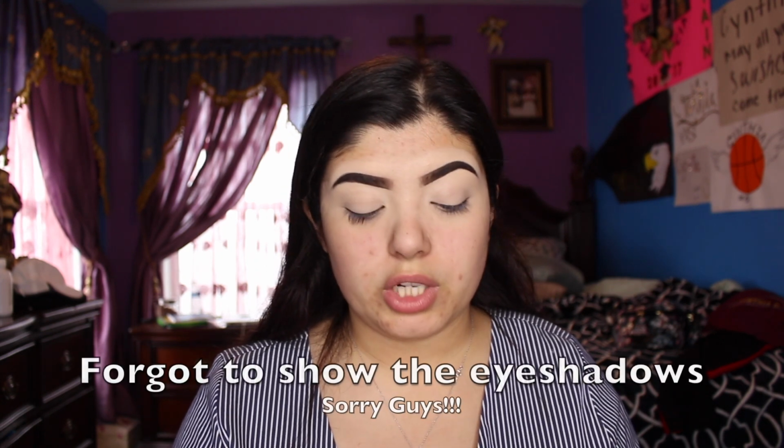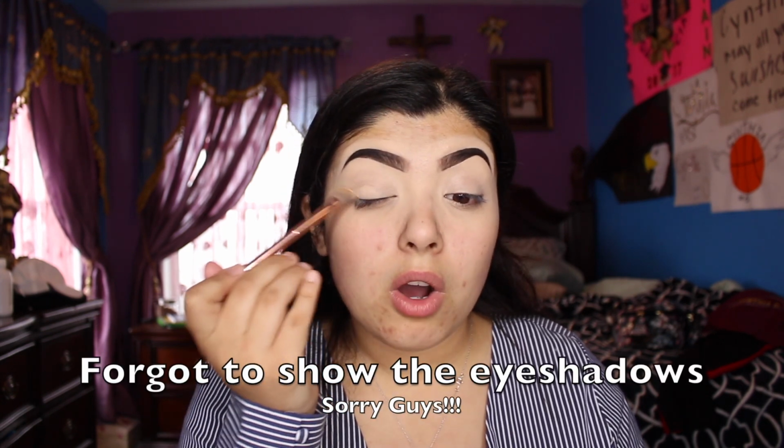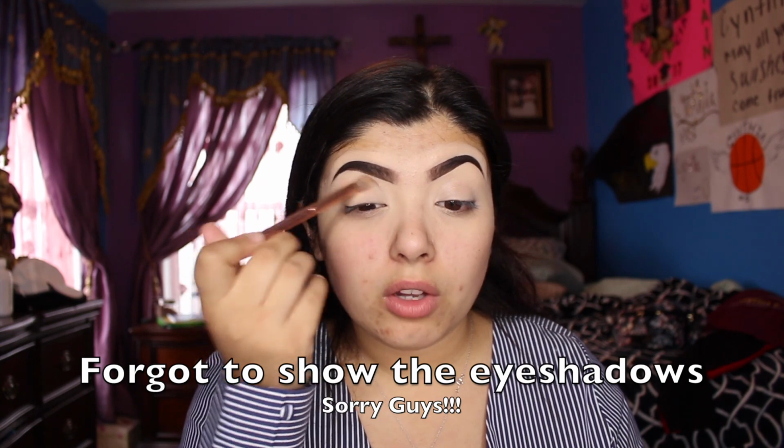Okay, so now that all the concealer is blended out, I'm gonna set that, because if you don't set, there's gonna be some creasing. So I'm just taking a brush like this, and then I'm gonna take Desert Sand, which is just this nude shade, and I'm just gonna put it all over my lid, all over the places I put the concealer on, so no creasing occurs.